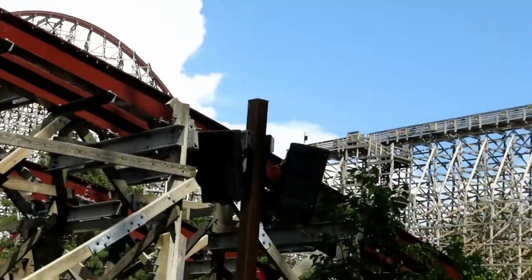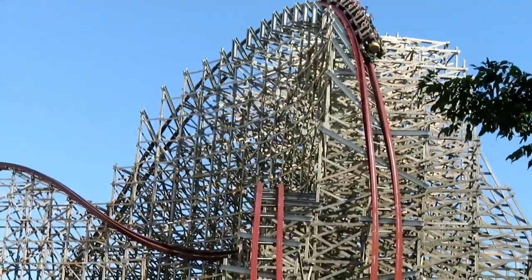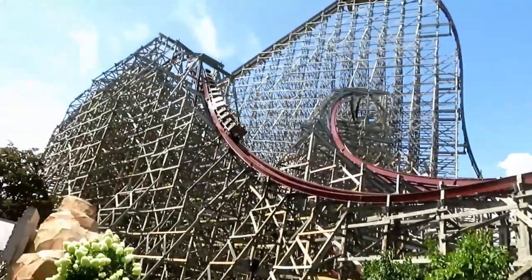Steel Vengeance is still a dream of a ride though, and it remains unmoved in my overall rankings pretty much. I can't deny that it is pretty close if not a perfect coaster, but for me I tend to enjoy experiences that feel a bit more unique.